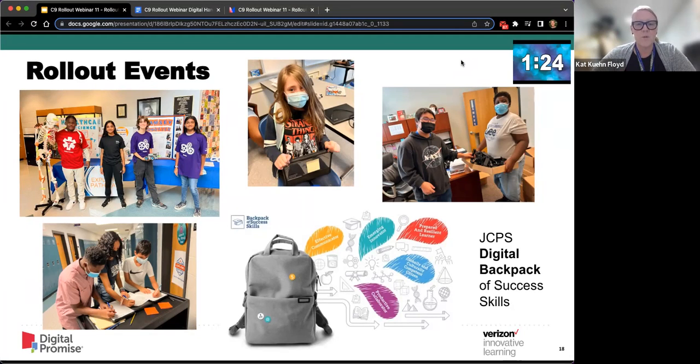We did really get the whole school involved. If you see over here on the right, I've got these gentlemen putting together chargers. They were thrilled. The young lady in the middle was just so happy. She hugged her Chromebook and she almost started crying. She said, "I'm so excited. I've just been waiting so long for this."